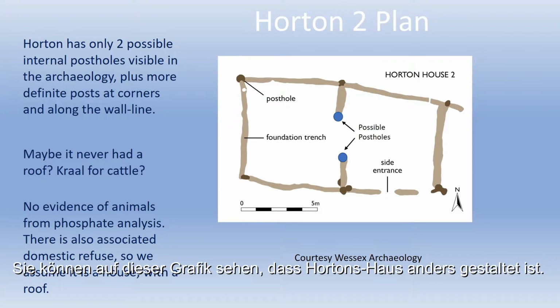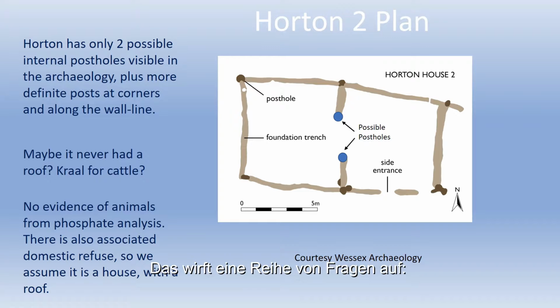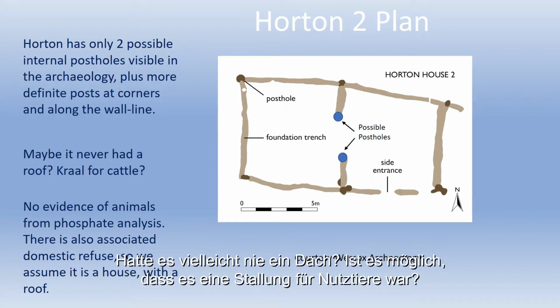You can see from this ground plan that Horton 2 is very different. It averages around 7 metres wide, but has only 2 internal posts. That raises for us a number of questions. The first, of course, is did it ever have a roof?